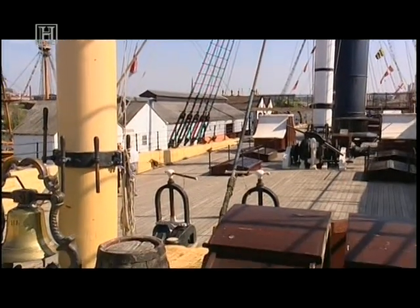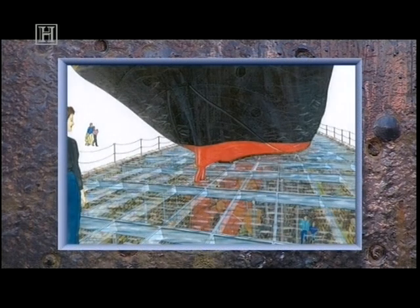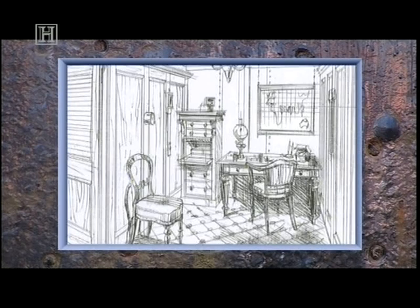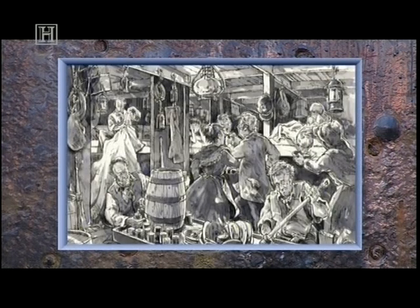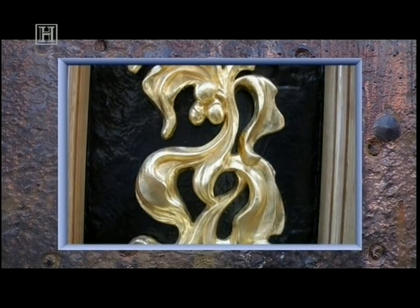The current work is beginning to bear fruit. The glass water-covered floor will give the impression that she's once more afloat. A number of historic spaces on board are being rebuilt. The captain's cabin and berth, a stewardess's cabin, and a refurbished ladies' boudoir. We'll see what it was like for those who travelled steerage. And here's a preview of the gilding work being applied to the carvings on her stern. This is real gold leaf.